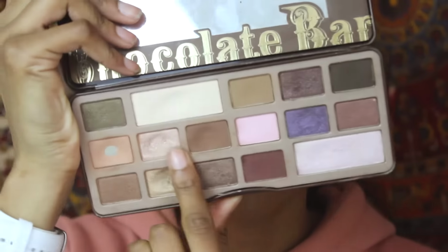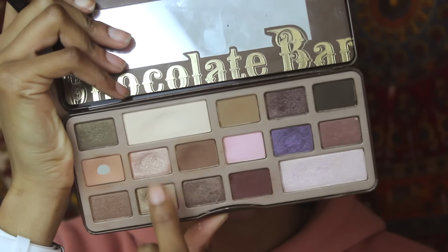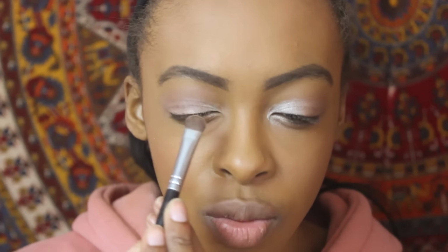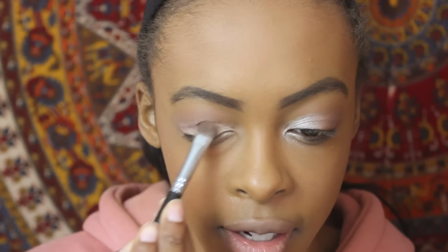Now I'm going to be mixing two other colors from this palette. So I'm going to be taking the pink and the gold and just mixing those together. I like to get just a little bit more of the gold to mix. And I just place that all over my lid, mostly more on the inner part though. I just really like how this looks for whatever reason. I mix the two colors together, and I've been doing it every single day for the past month and a half. So I'm really enjoying it.